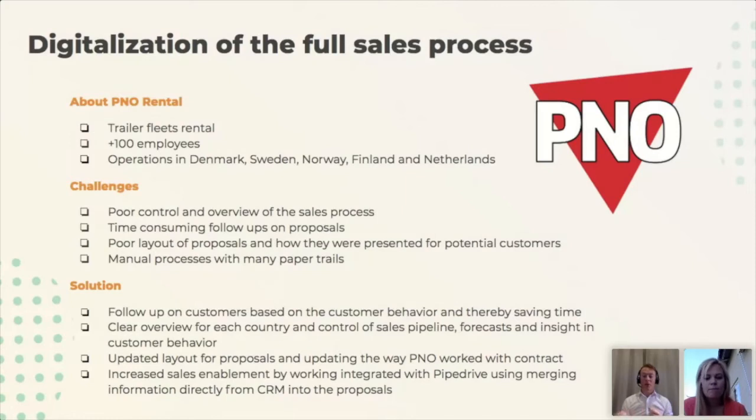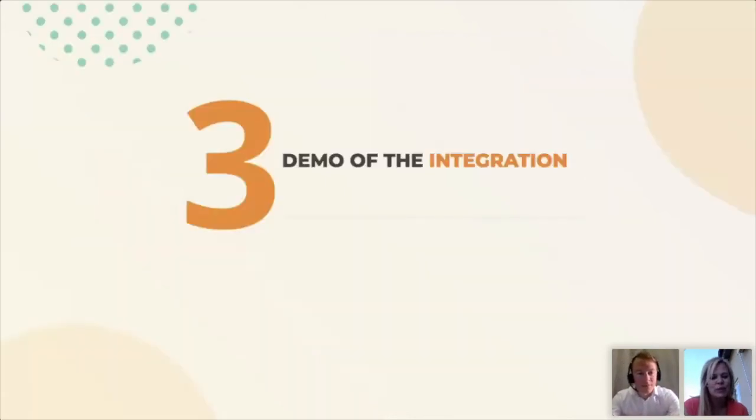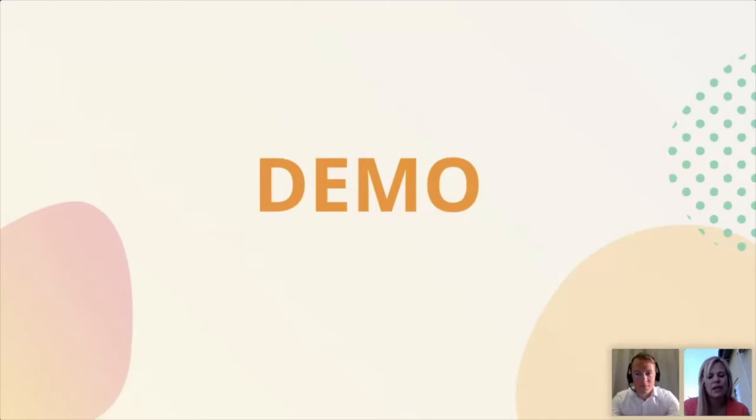But together with an integration, which we're going to show you later, you can actually increase the data quality a lot. So now we can move on. Thank you. I'm going to move on and actually going to hand over to you because we're going to show you some demo slides of the integration. How does it work? Yes.